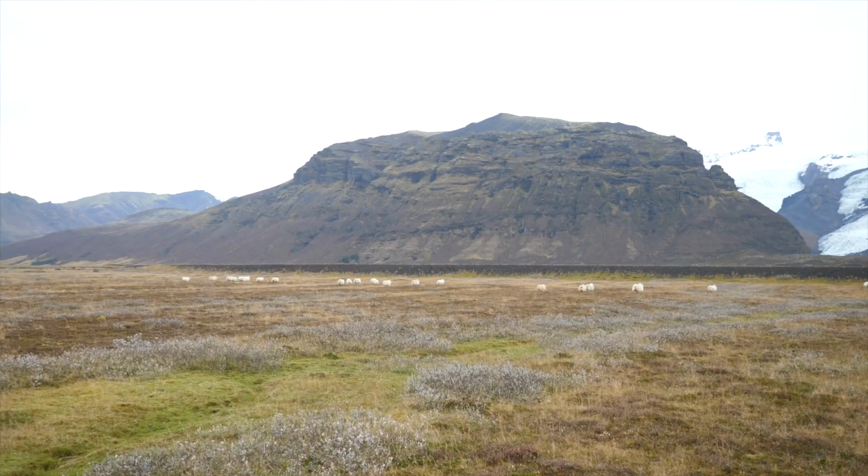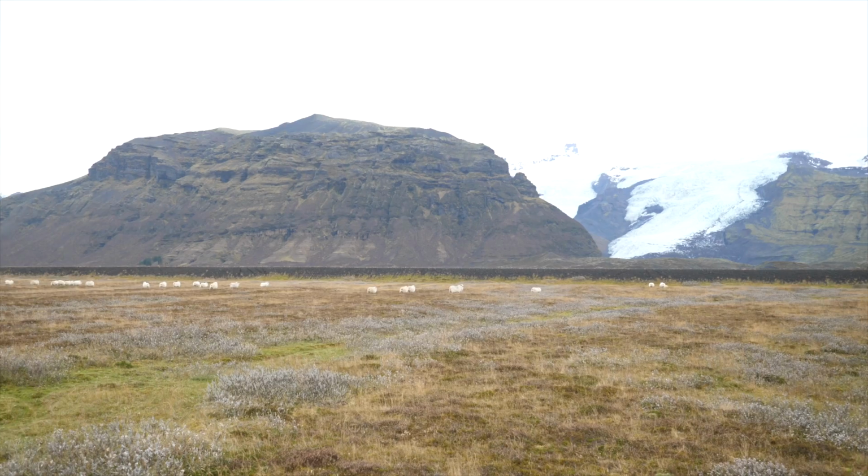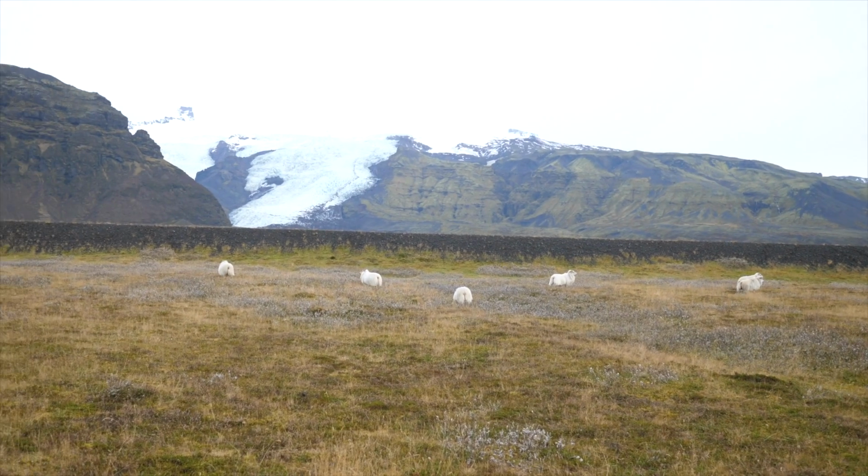Well guys, we have made it as far east on this island as we're gonna make it. So we're turning around and backtracking, headed back toward Reykjavik. So we're driving along, we just see all these sheep and this beautiful big glacier and mountains in the background. It's so stereotypical Iceland, we just have to stop and grab a picture. There's sheep everywhere over here.